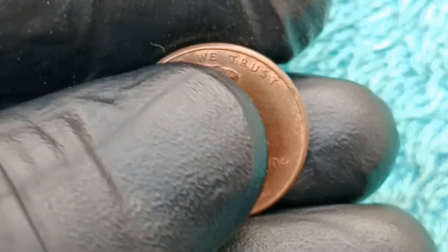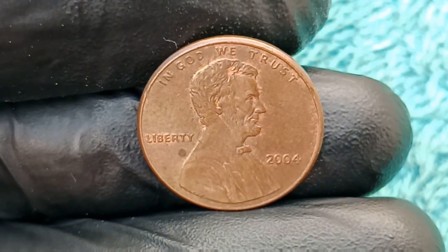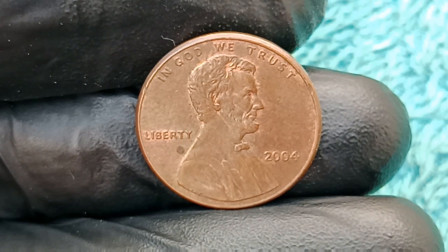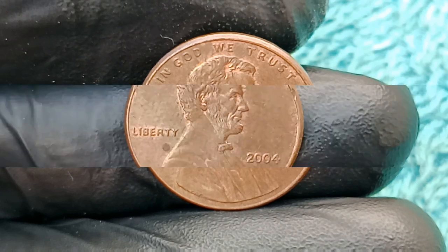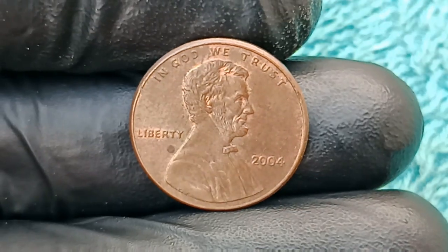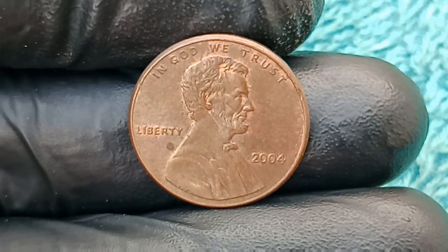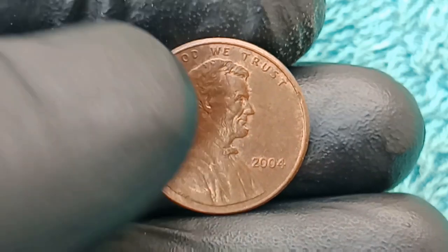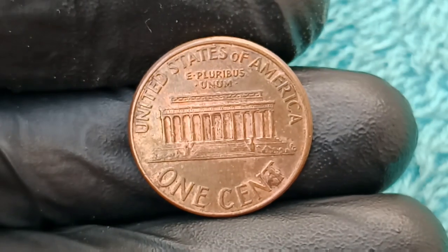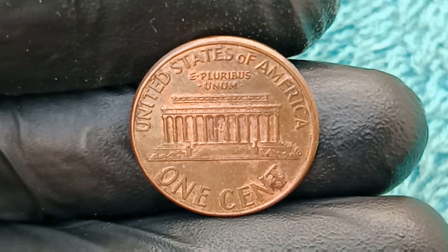And this mix of improper metal composition, extreme misalignment, double striking, die clash, off-center error, partial collar deformation, and inconsistent strike pressure created a specimen so rare and unique that coin grading companies found it impossible to apply a conventional label to it, eventually certifying it as a unique Mint State 69 Ultra-Error Hybrid Experimental Composition 2004 cent, with a designation that has never before been issued for any coin in U.S.